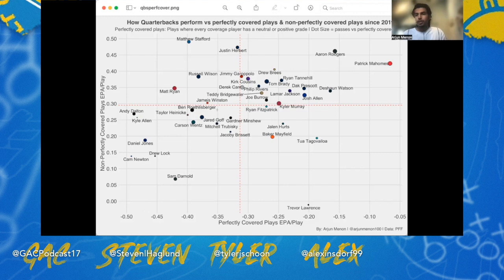Now, we look at some of the top quarterbacks in the league who do very well versus perfectly covered plays: Patrick Mahomes, Deshaun Watson, Aaron Rodgers, Josh Allen. I know Tua and Trevor Lawrence are here also, but they have a very small sample size to work off of. So, good quarterbacks generally do well versus perfectly covered plays, but great quarterbacks have a higher correlation with non-perfectly covered plays than they do perfectly covered plays.